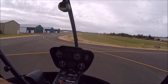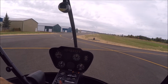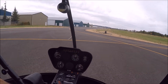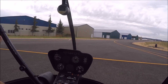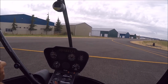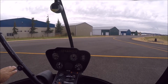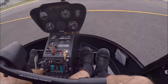Get everything neutralized. Alright, just bring us straight down from right here. This is looking good. That's enough descent rate. Well, that was a little bit of a run-on. Yeah, it was a little bit more so a little more forward and left than we wanted. Yeah, exactly. And we actually already had just a little bit, and it was perfect. We could have just come down right there. It would have been perfect.